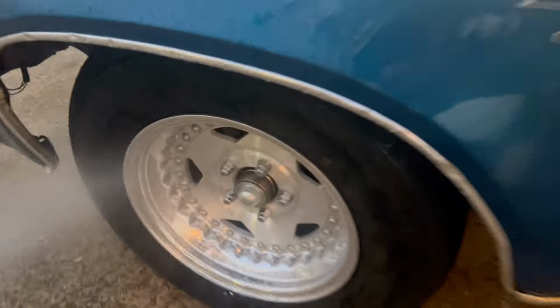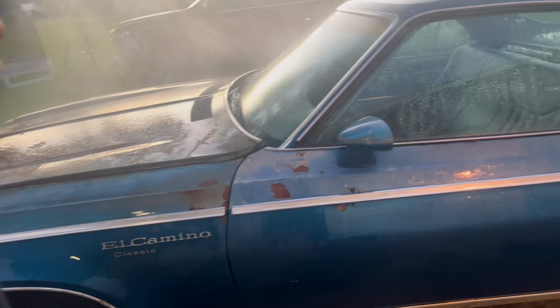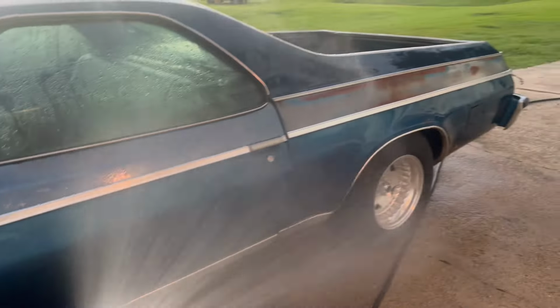I already lost my caps on these Louisiana roads, y'all. Let me go ahead and wash this thing. I'm just about worn out, y'all. I need a shower and I need to go to bed.